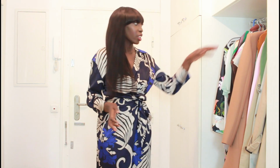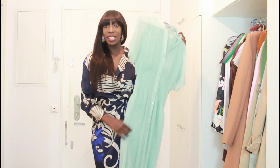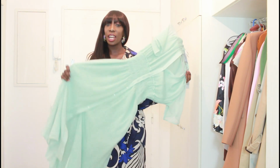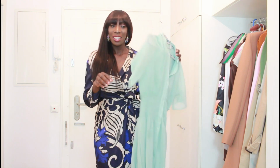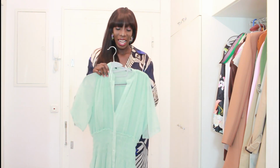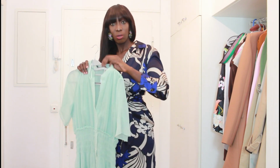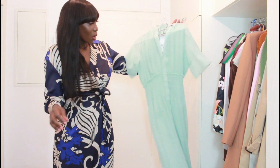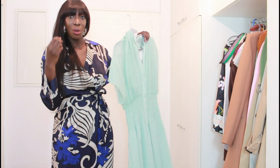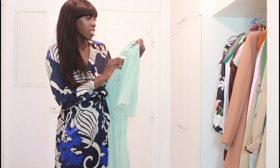The other dress that I got is this. It comes in different colors. There's a blue, there's a red one I saw, and a dark green one. But I love this color. And this is also for a wedding. If you're going to a wedding, I feel like the color just screams sophisticated but on a budget wedding guest. So I love this. I got it in a size medium.